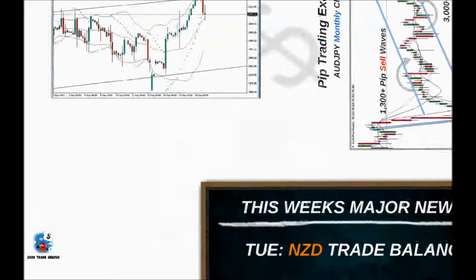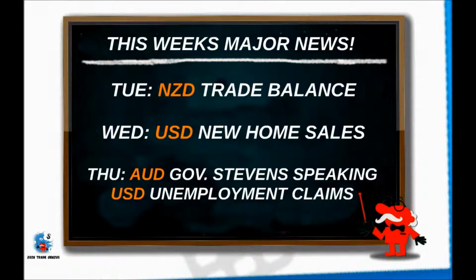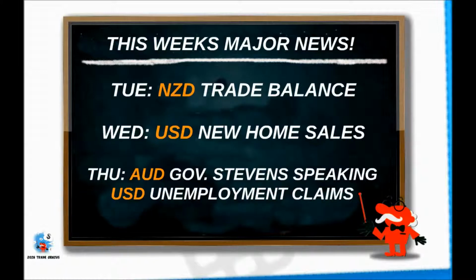Okay, guys, we hope that gives you enough of a picture for this week's market to come. Those are the major pairs we're focusing on. Announcements also to come this week include New Zealand dollar's trade balance, which coincides nicely with that NZD trade, and Wednesday's US data, Thursday's US data, and also on Thursday, of course, the Australian Governor Stevens will be speaking, so you can track that Aussie dollar too in light of what we said regarding the USD.